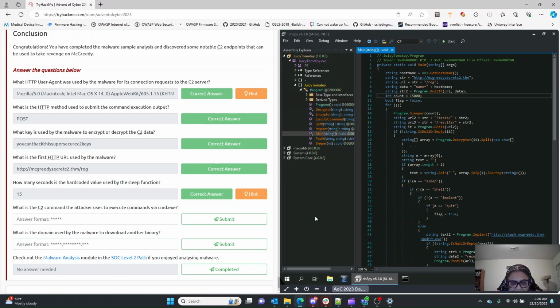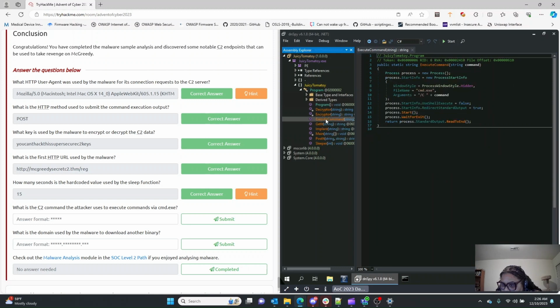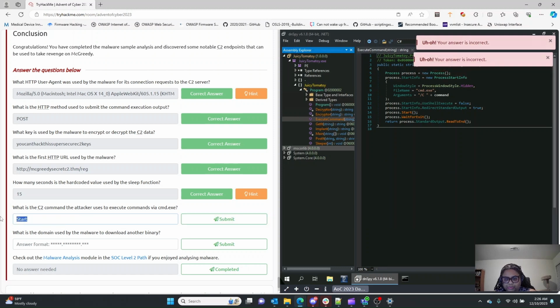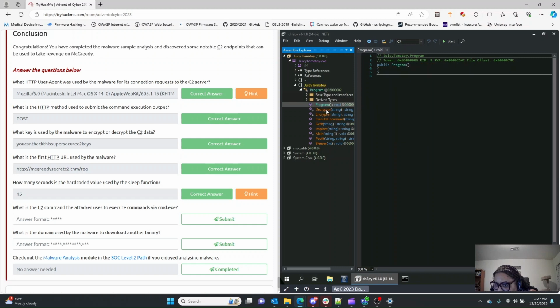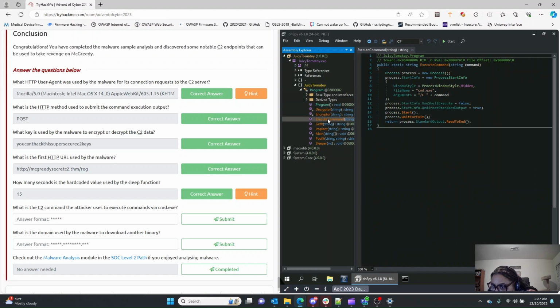What is the C2 command the attacker uses to execute commands via command line? So, did I not see execute command? Process.Start. No. Okay, so that's not it. Implant. So this is the program. That's a decryptor. Execute command.